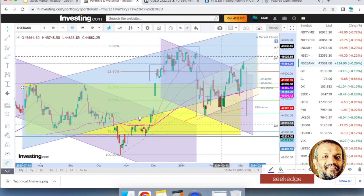So it is an indication of a W pattern breakout, a box consolidation breakout, another parallel channel breakout. All these things are happening, and it's just another 1,000 points to the all-time high for the Bank Nifty. But if you have trouble, that's at 48,000. That's the gap. So actually the gap starts from 47,500, and it's a 500 point gap. So Bank Nifty is within that gap.